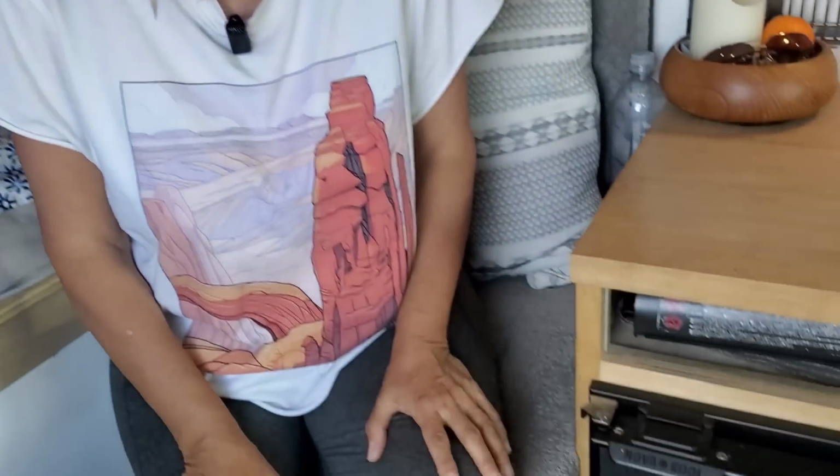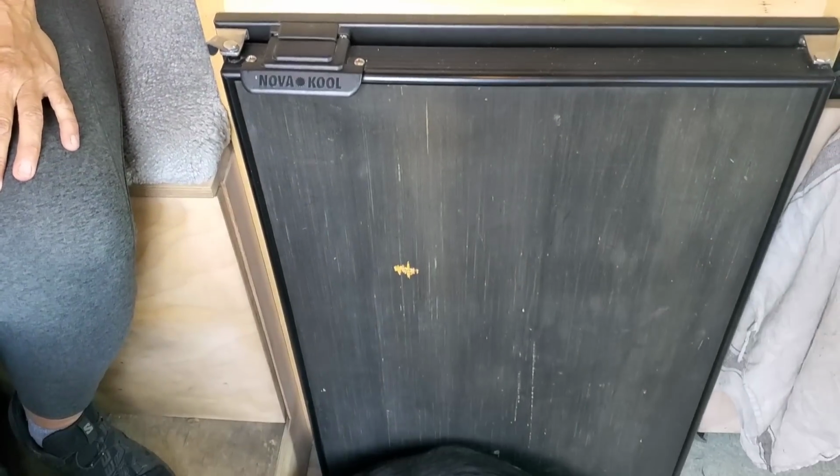Snowbird. So now you have a Nova Kool, and that's a small, kind of dorm size fridge, but do you find that that's adequate for you? I love it. It's perfect.